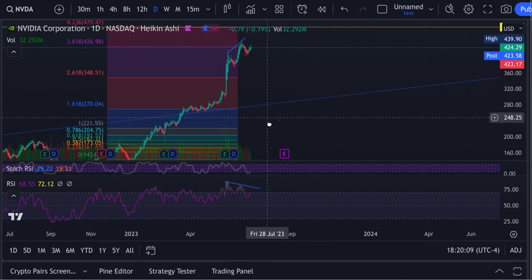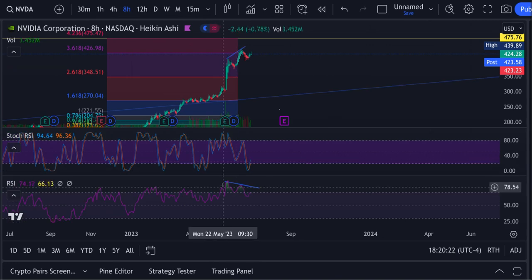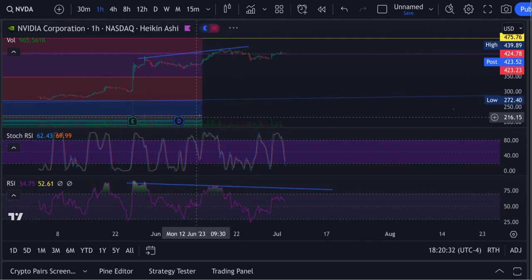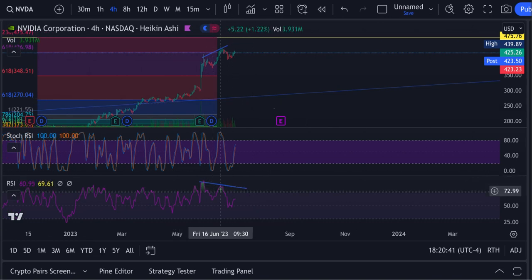We might get that push up to 475 here. We have the daily stochastic reset and ready to go, the 12-hour reset and ready to go, and the 8-hour the same thing. So you've got the bearish divergence on the 8 and on the 12. The 1 hour is fine. The 4 hours is going up, but it has the same bearish divergence there. That's showing weakness as it gets higher and higher.